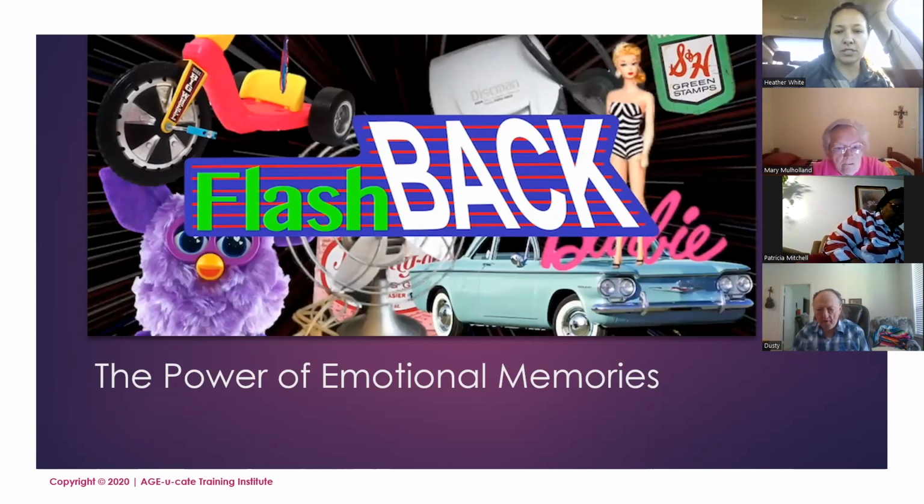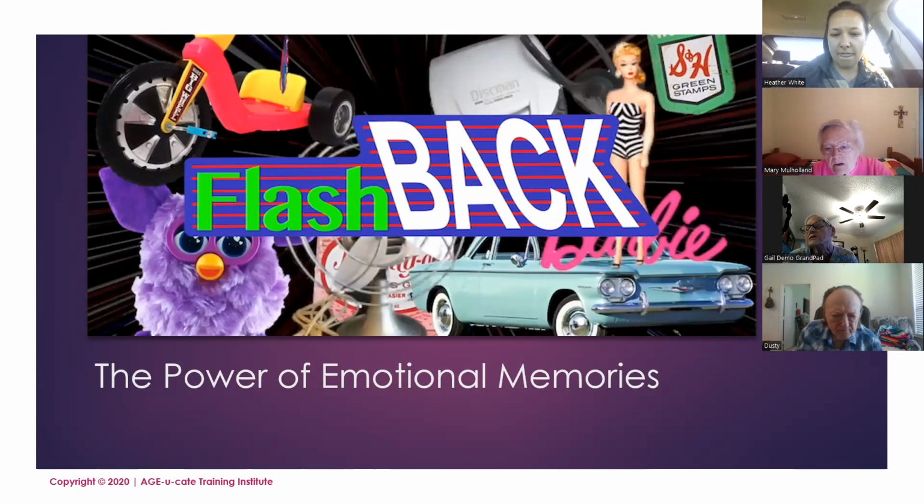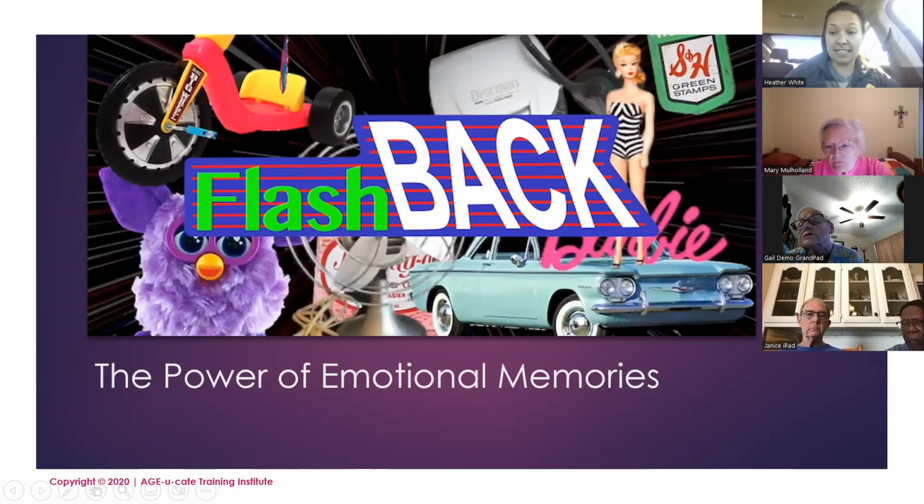What in the world is this blue car in the bottom right, or about halfway down on the right side of the screen? It looks like a Corvair, and I used to have one. Did you? What color was your Corvair, Miss Mary? I think it was pale blue. That's similar to that color, huh? Yes.